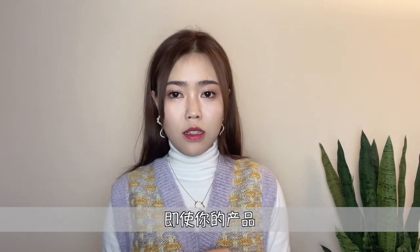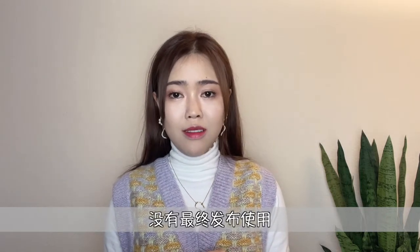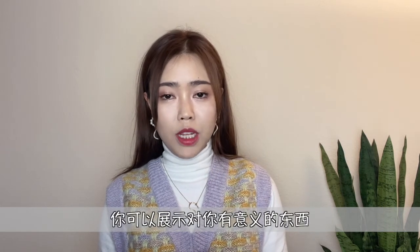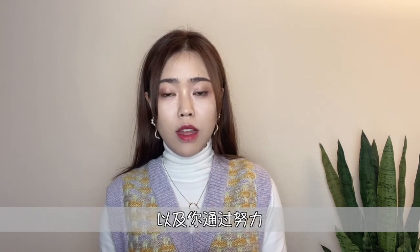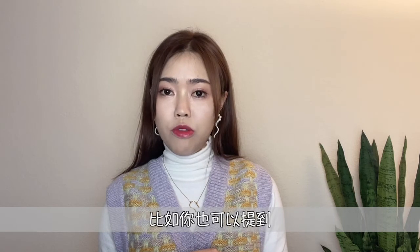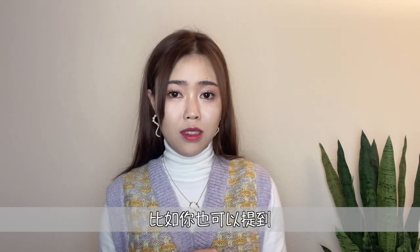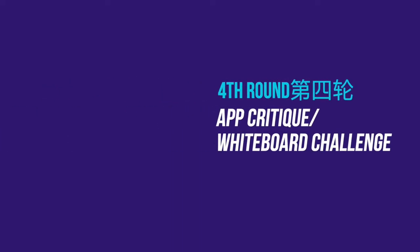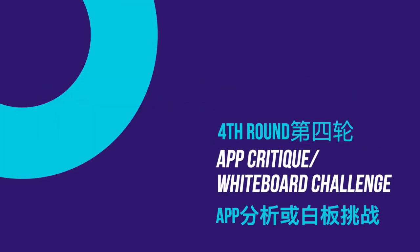Even if your product did not get shipped, the fact that you are presenting your work should mean there is something meaningful to you and something that you have improved through your efforts. It should mean there was some meaningful outcome, such as improvements in some usability metrics, and you can mention it there.